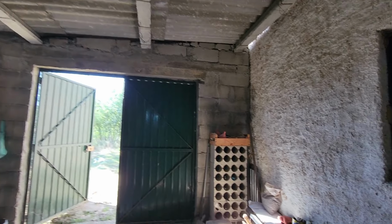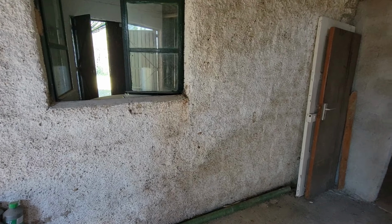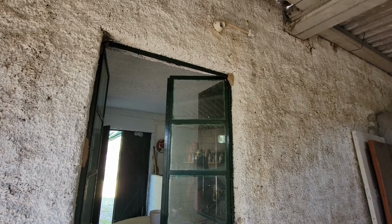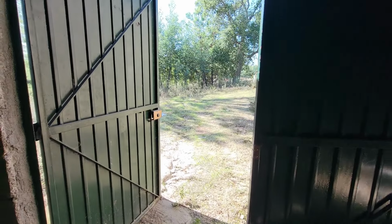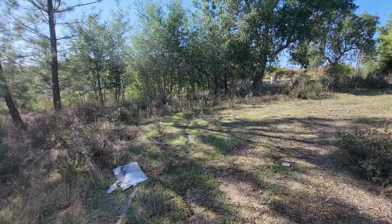Well, there is cables and wires because the electrics were run by a generator. It's not connected to the grid. No water, no electricity, but you can do it with solar and getting the water out of a well or maybe asking for a borehole.